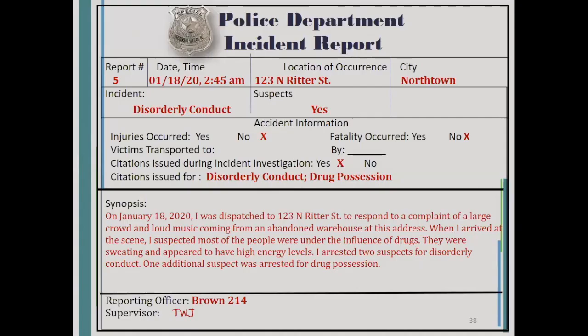Case number 5. The police reported on January 18th, 2020, I was dispatched to 123 North Ritter Street to respond to a complaint of a large crowd and loud music coming from an abandoned warehouse at this address. When I arrived at the scene, I suspected most of the people were under the influence of drugs. They were sweating and appeared to have high energy levels. I arrested 2 suspects for disorderly conduct. 1 additional suspect was arrested for drug possession. Right. In this report, we want to remember, yes, the sweating and the high energy levels.